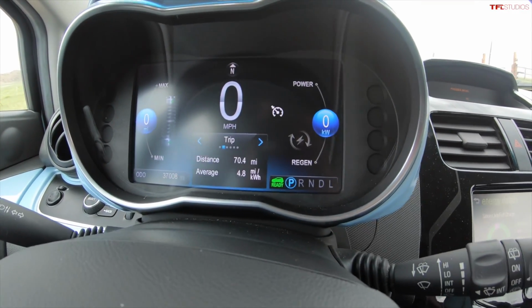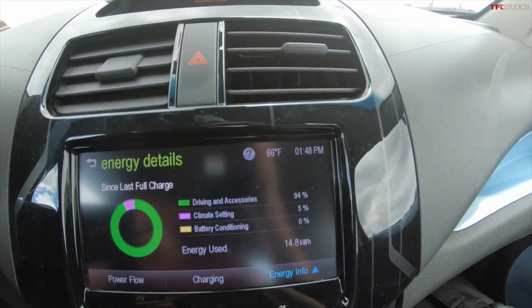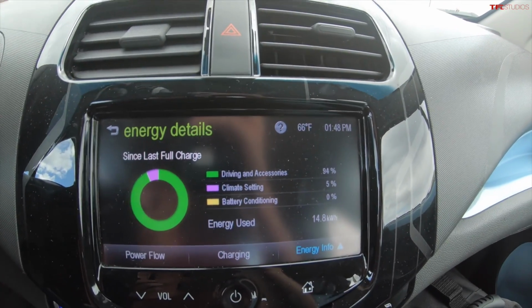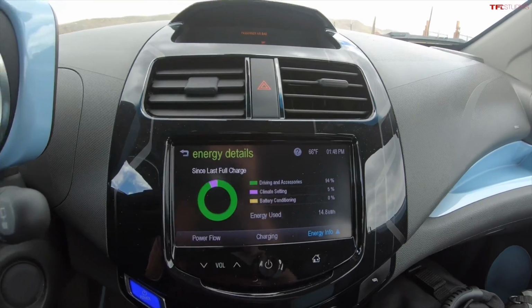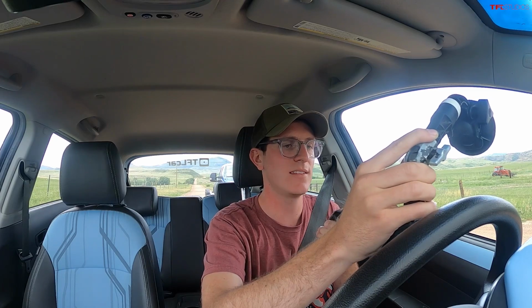You can see here in this little indicator, we've used 99% of the charge, but really it's 100 because it's dead. Climate control's turned off. I think we're going to have to actually probably charge it up for just a little bit before we can get it on the trailer because it is dead. So let's engage the F-150.